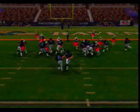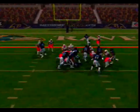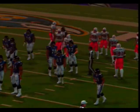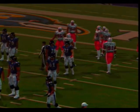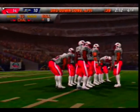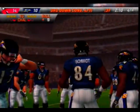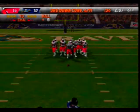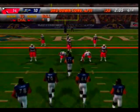Hand it off to the back. Simpson is there on his stop at the nine. Baker takes advantage of a little daylight, picks up 3 yards. Third drive, 9 yards away from the touchdown.